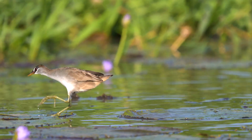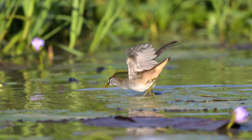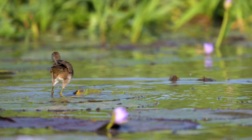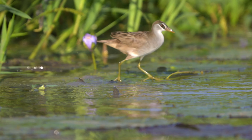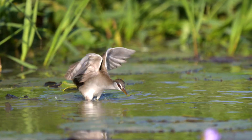The white-browed crake can be found throughout Southeast Asia and the top end of Australia. They have an interesting diet, consisting of earthworms, slugs, leeches, insects, water spiders, small fish, seeds, leaves of aquatic plants, and frog spawn.